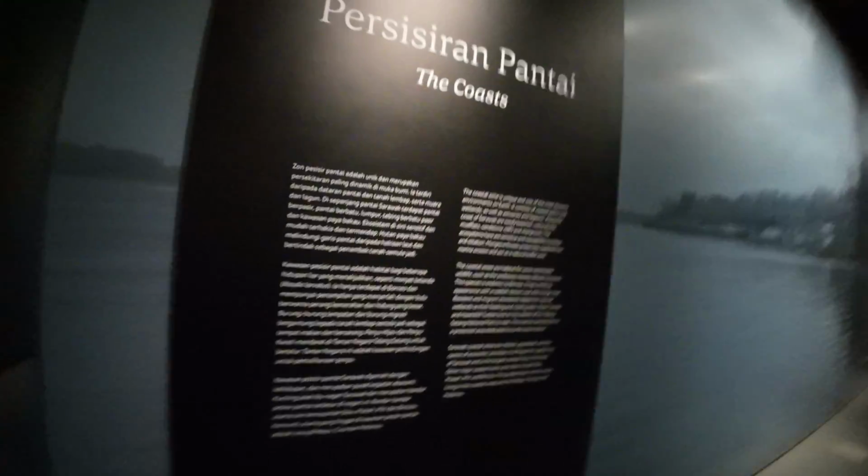Okay, now this gallery is very beautiful. So we begin with the coastal areas. So one of the prominent species in the coastal areas will be the proboscis monkey, Nasalis larvatus, which has a prominent nose. The males have a prominent nose. And let's look at it.